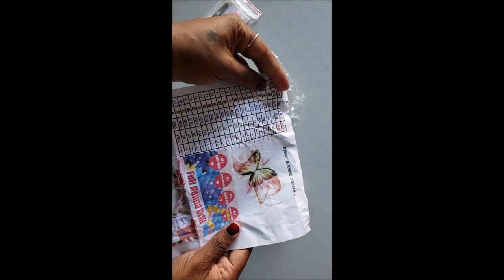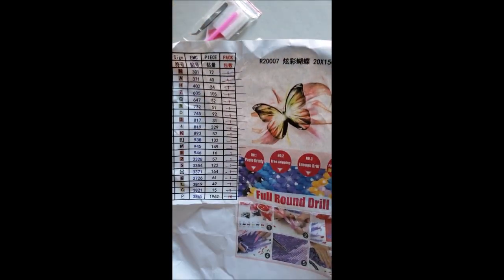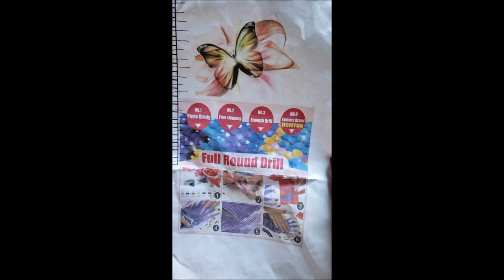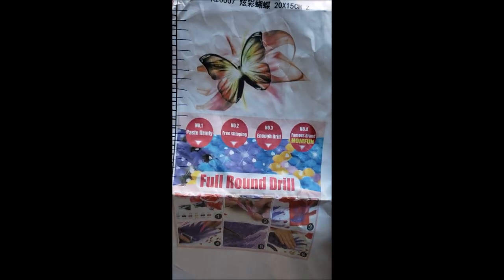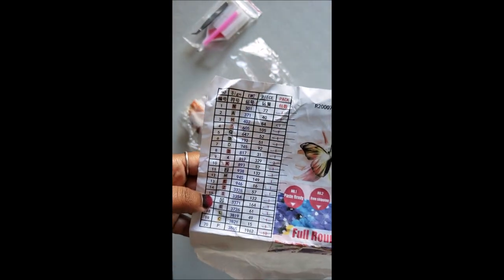Again, I apologize if you hear all that stuff outside. But it's been checked already. So, full round drill, it gives you the instructions, it tells you it's a full round drill. Inventory, that looks like it's been checked already, but we're going to check that.